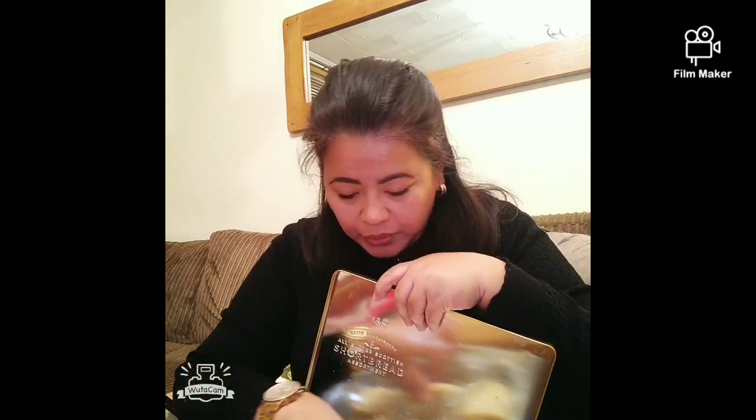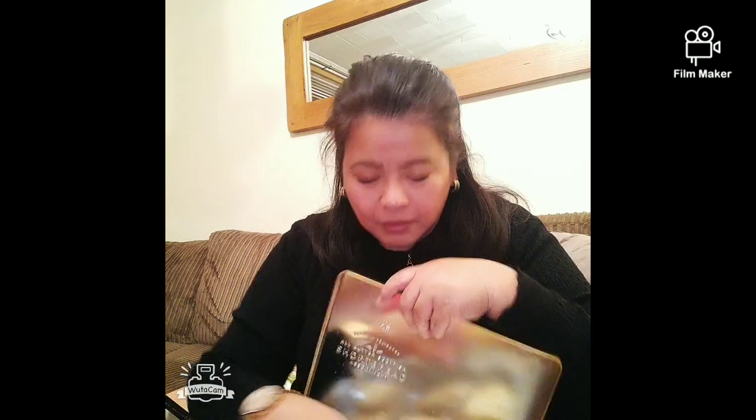Nakalagay dito. Oh. Yeah. So, it's a butter Scottish shortbread. Yun guys, isa din to sa paborito ko na biscuit, parang cookies sa atin. So yun.